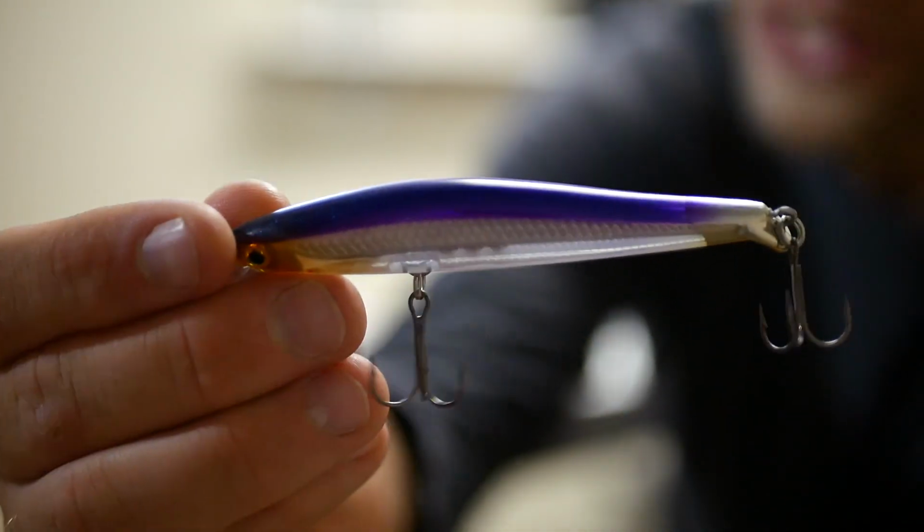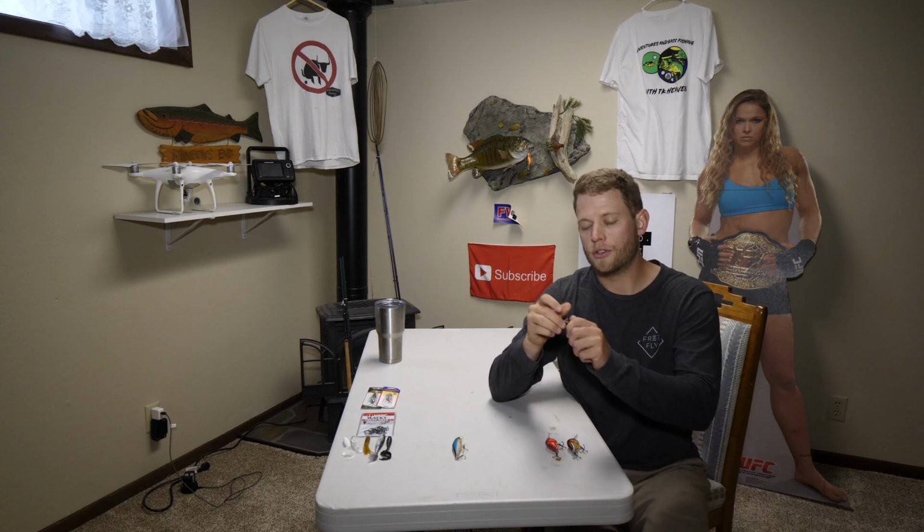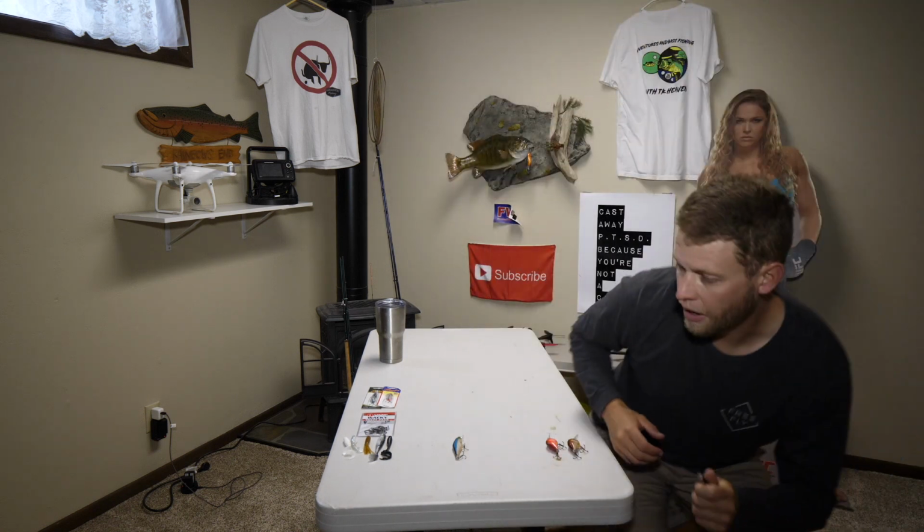Purple, once again, a great color all around the state. This is a floating jerkbait. It's got some ball bearings in it, just little ones for that noise. So it definitely has some sound to it.